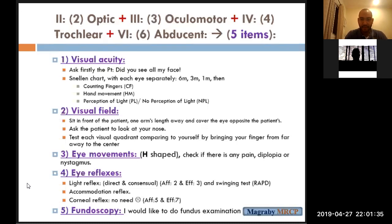Then accommodation reflex. Ask the patient to look at a far distance and suddenly tell the patient, please look at a near object like your finger. Look for the convergence of the eyes. This is called the accommodation reflex, which means after far vision, the eye can adapt to see the near object with convergence of both eyes at the same time.